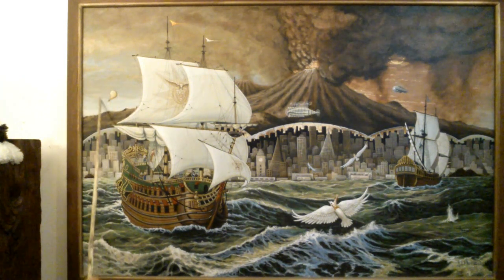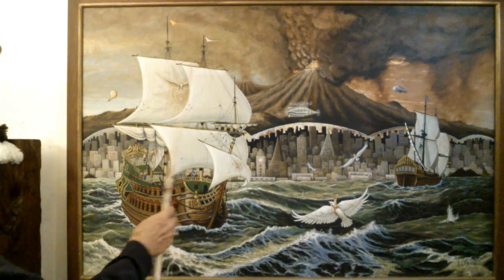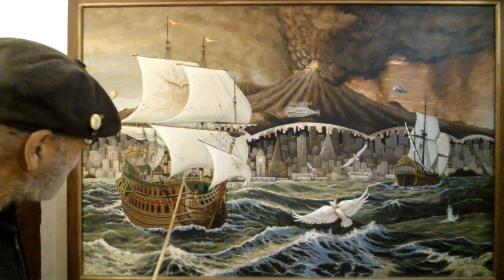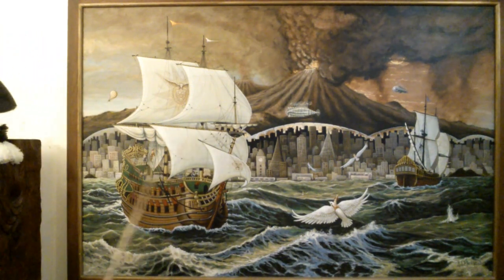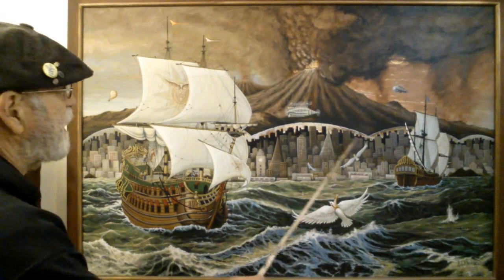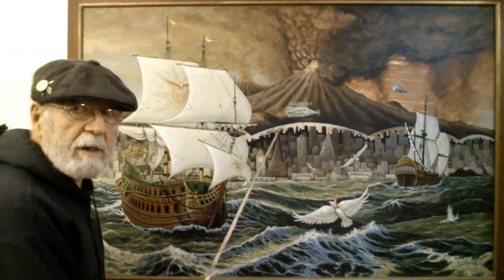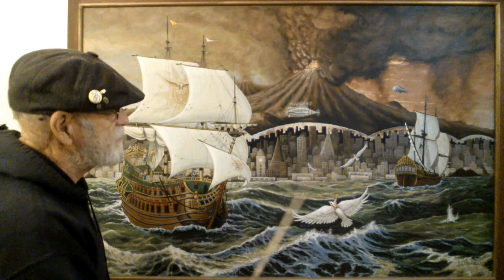We have a hot air balloon right here floating in the wind. The wind is going this way because you can tell by the flags on the ship. And this is another kind of a Spanish galleon right here, a large one. Men going up and down the rigging. It's got a fairly choppy sea. The city in the background is kind of like under domes. These are like, well, to protect the city from the volcano, I guess.